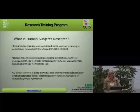One, your research or your application has to be a systematic investigation, and this is your protocol. These are your research procedures. These are your interventions. And then secondly, it has to be designed to contribute to generalizable knowledge.